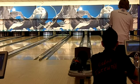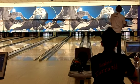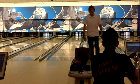Jakob has won 3 matches to get the chance to play Ben for the title here. Ben switches to a plastic ball and goes hard and straight at the 7 and covers it up.